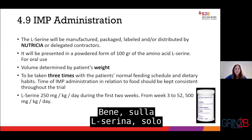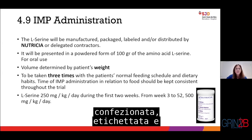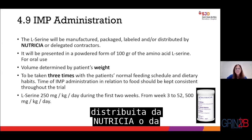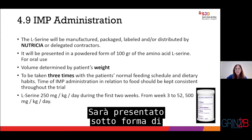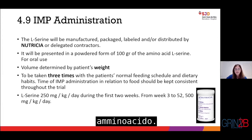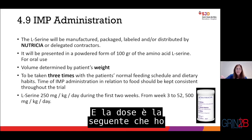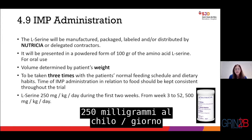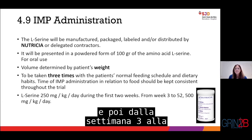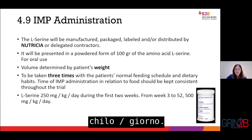Well, about L-serine, only some words. L-serine will be manufactured, packaged, labeled, and distributed by Nutricia or delegate contractors. It will be presented in powder form, 100 grams of the amino acid. The volume is determined by the patient's weight, and the dose is the following that I have earlier mentioned: 250 milligrams per kilo per day during the first 2 weeks, and then from week 3 to week 52, 500 milligrams per kilo per day.